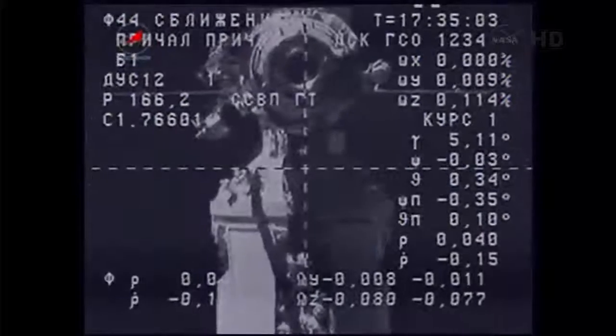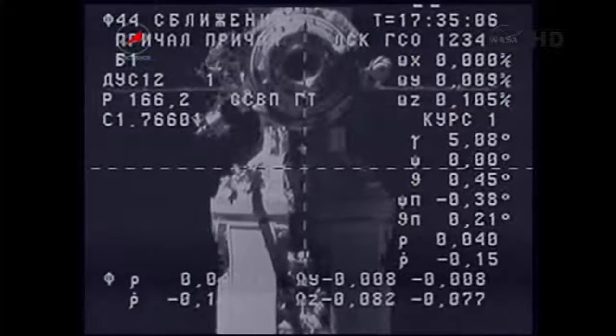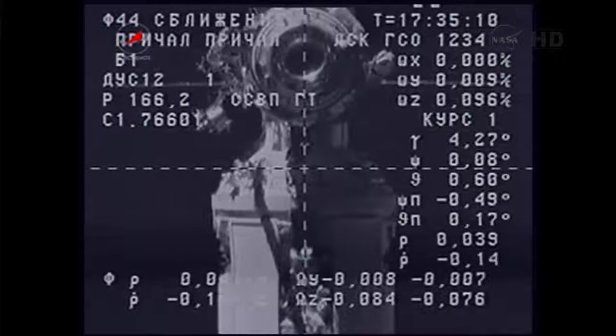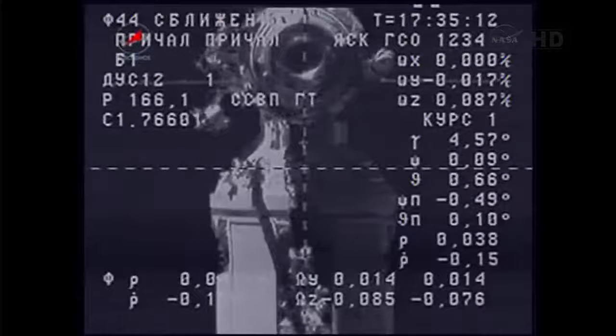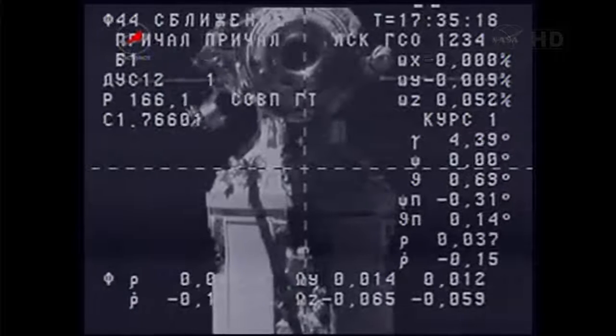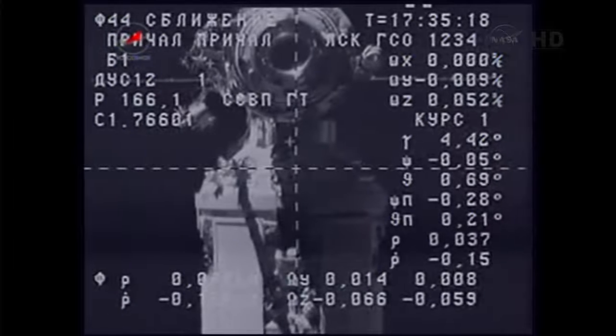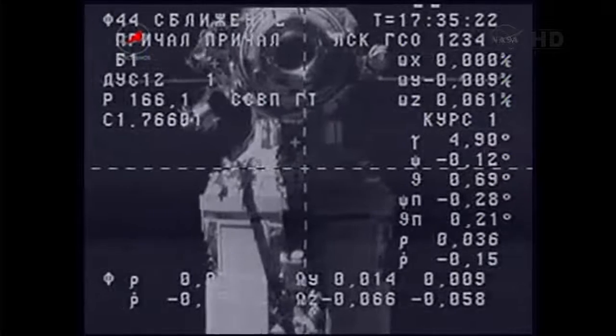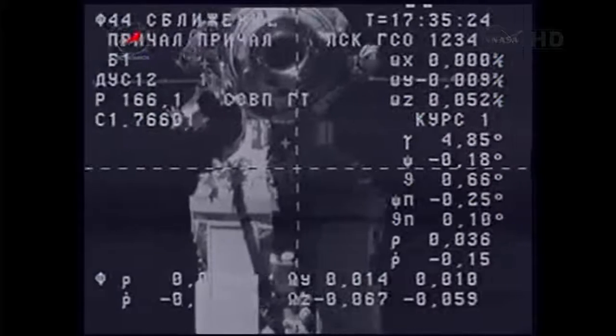Standing by for MCC Go to activate operation. We copy, but we're not go yet. I understand. Standing by. Crosshairs are aligned, and the target is within the 1 degree of the center. Copy.